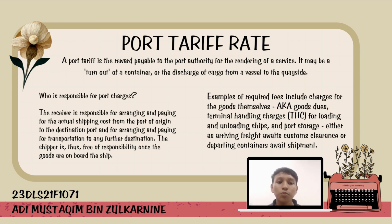The receiver is responsible for arranging and paying for the actual shipping cost from the port of origin to the destination port and for arranging and paying for the transportation to any further destination. The shipper is thus free of responsibility once the goods are on board the ship.